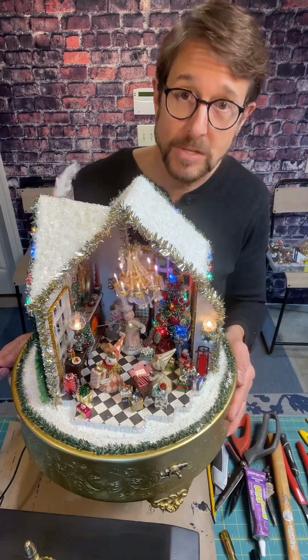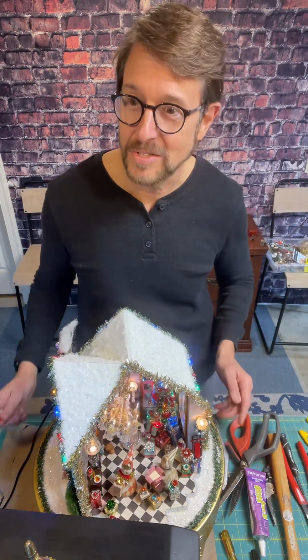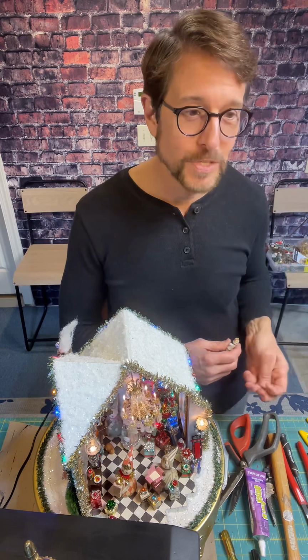So I had to build one for myself. Because once I saw what it did to the cloche I built in 2021, I think it was, I said, well, I've got to upgrade my game as well. So that's what this is. That's a result of that.